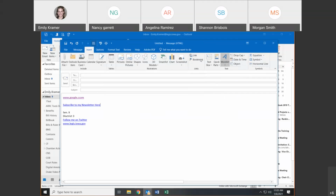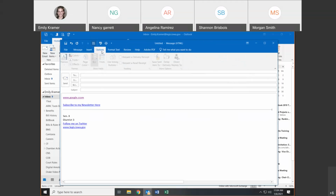Again, word art is cool. Some of the pictures are cool, but if you print them off, just be aware that they're black and white printers in chamber. If you do need a color printer, your caucus staff all have color printers, so you can talk to them if you need a color printout for whatever reason. And then all the rest of these are just echoing from Word. So you have your drop cap, date and time, equations, symbols. If you don't see a symbol on your keyboard, it's not readily accessible, you can find any symbol you can possibly think of in there. There's a horizontal line where you can just put a horizontal line in. Again, how much you need it, I don't know.